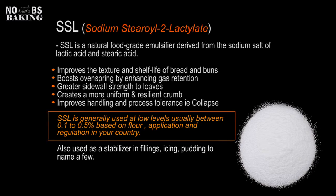SSL can be purchased online. It's relatively inexpensive and a little bit goes a long way.